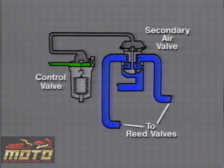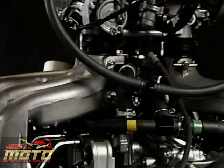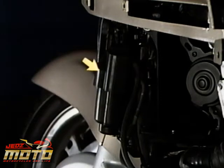This altitude sensing aneroid in the control valve adjusts the point at which the valve starts to open. So again, the amount of secondary air added is variable according to the intake manifold vacuum plus altitude. The reed valve banks are under the intake manifolds. The secondary air valve is underneath the carburetors. And the control valve is here.